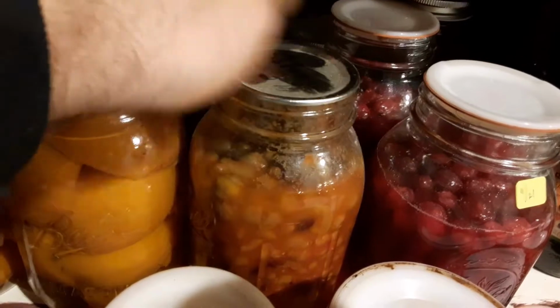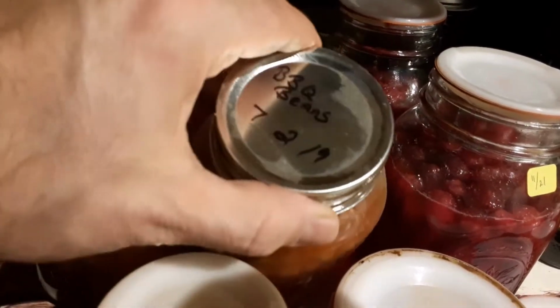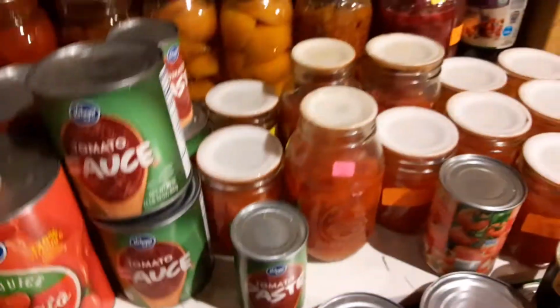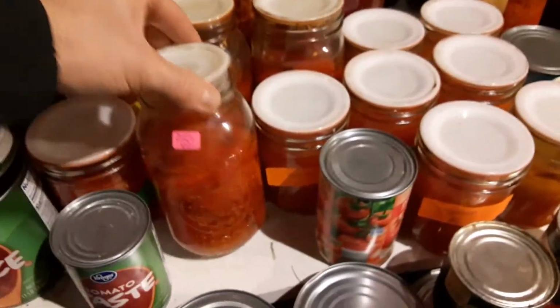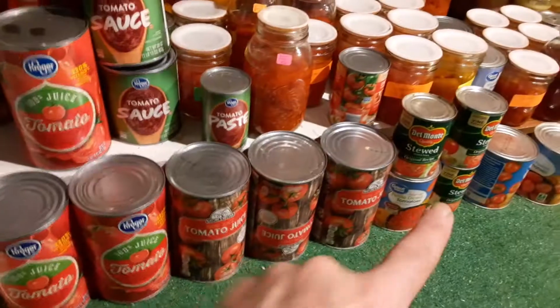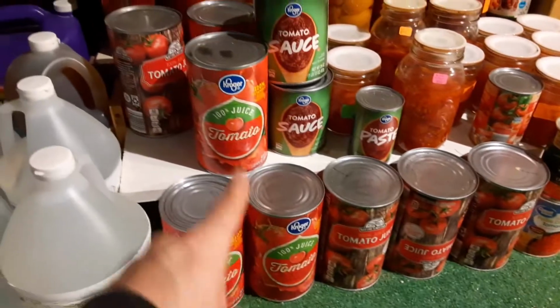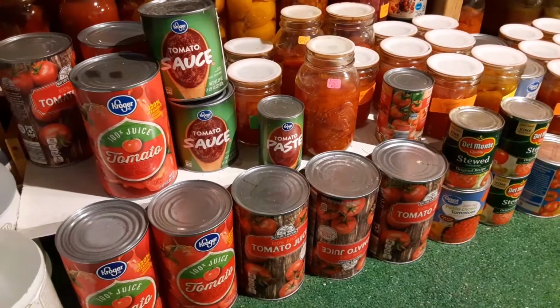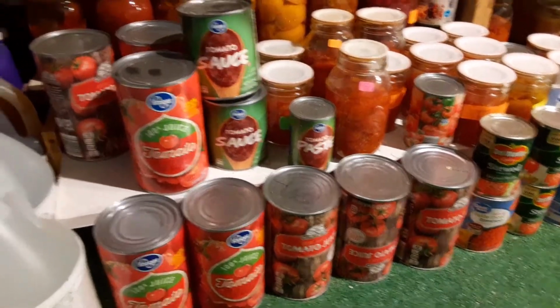I need to eat these barbecue beans. I did them in 2019, so I really need to eat these up because they're getting old. And I have some peaches, some soup. I have tomato sauce, tomato juice. These are all the tomatoes I canned myself that I grew. And more canned tomatoes, tomato juice. I'm still not able to grow enough tomatoes to satisfy all the tomato juice and things I need, so hopefully I can step it up next year.